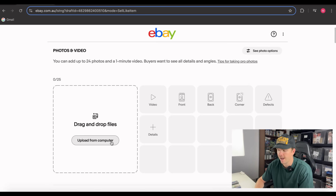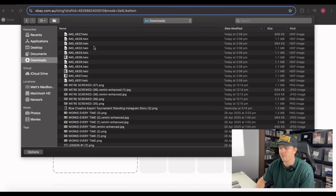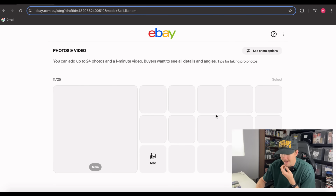From there, you can go ahead and upload from the computer some photos that you may have taken on the mobile phone for your item. So I'm going to go ahead and grab those listing photos right there, and then I'm just going to import them into eBay. Now, when it comes to photos, this is a really crucial step to make sure you sell your Pokemon cards in a really quick space of time.